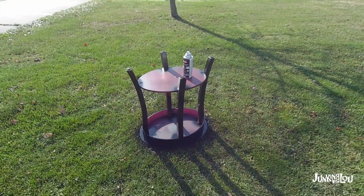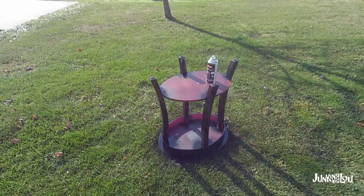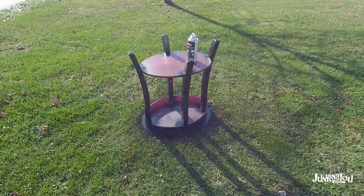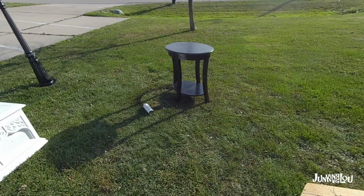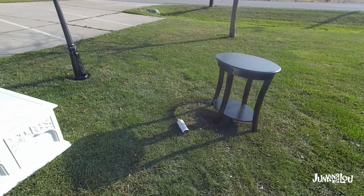So we have this table, a pretty good start. We got a lot of the black on the legs done and on the bottom. I'm not going to paint the very bottom. Nobody's ever going to see that anyway. So we got it partially done, and we're going to let this dry, and then we'll tip it over and do the rest. We got the white piece of furniture already taken care of, and now we got the table painted black. And boy, that turned out good. So we still have a little bit more painting to do.